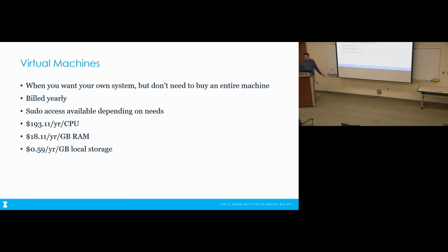So we've started this virtual machine service. We've got about 20 virtual machines in it right now. We bill on this yearly. We're probably going to have to change that to monthly eventually, but for now we bill on it yearly. If you need sudo access, so you can do root type stuff on your system, if it's a VM, we let you do that. For standalone machines, we don't.